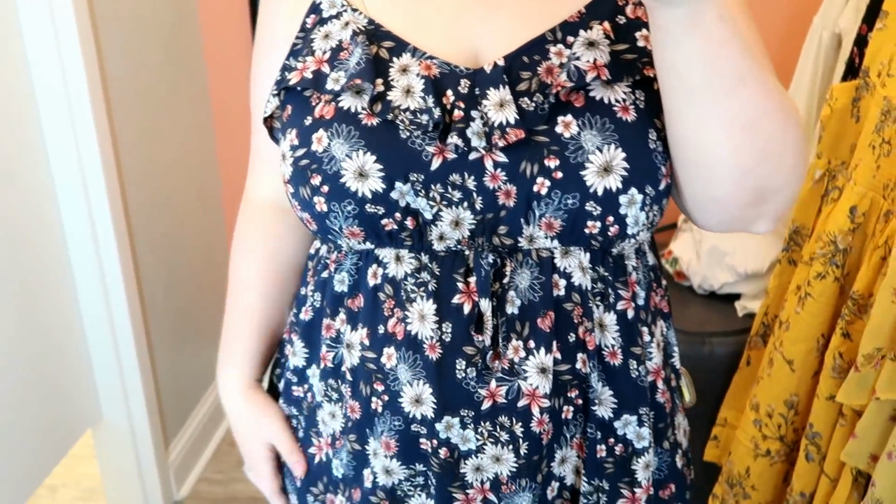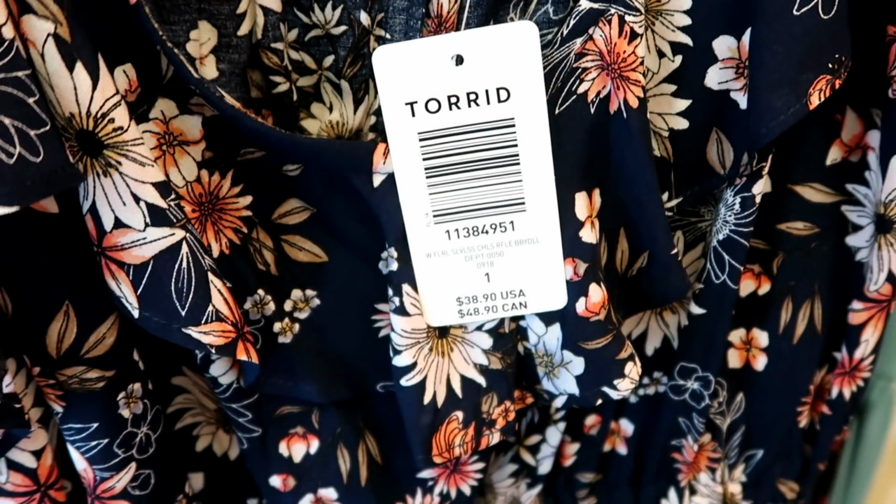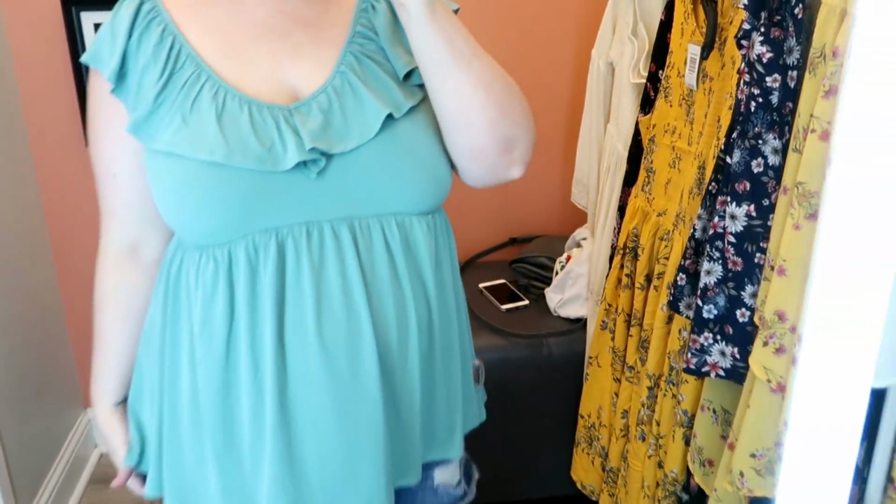But the quality was really good. I thought it had a nice give to it, but still had a nice structure, and it was form-fitting enough. It was in a 1, and it was cheaper than most of the other things. It was $38 or almost $39.